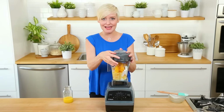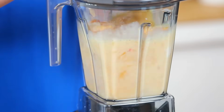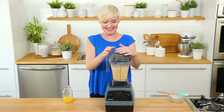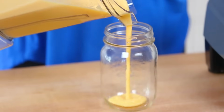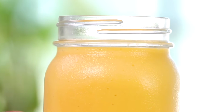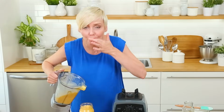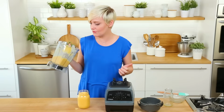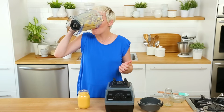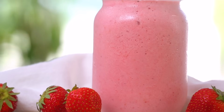Pop the lid on our blender, and are you ready for it? I'm pumped. Look how slushy and delicious this is. Basically like sunshine in a glass. That's one of the best smoothies I've ever made. That's how I actually drink my smoothies when you're not watching.